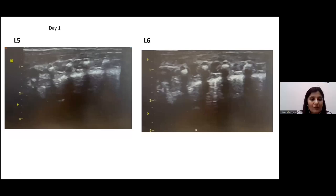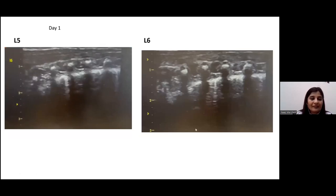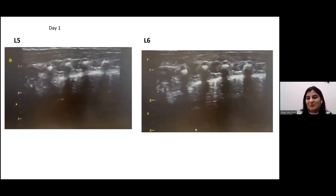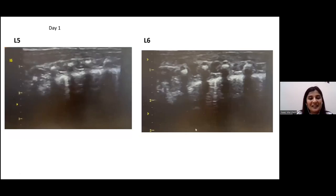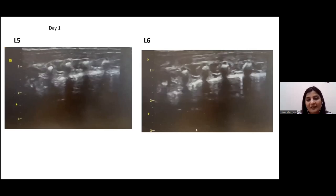And then on the L5 as well, as you can see over here, the pleura looks slightly thickened, but the depth is not great. But this is before we discuss a look. So I'm hoping the next ones I do, which I'm attending this week, things are better. But you can see again multiple B lines coming through, and there's some A lines coming through.